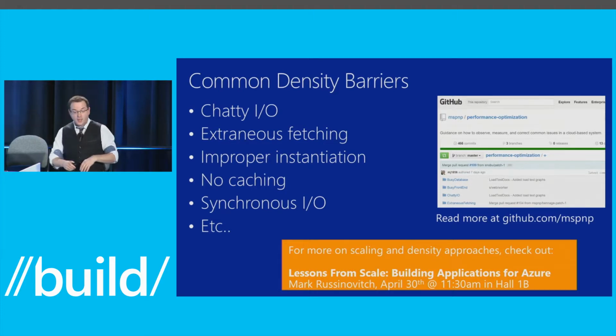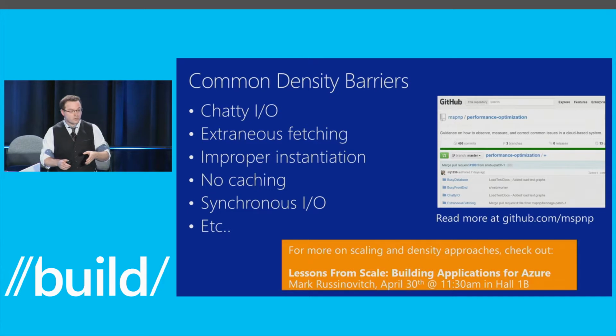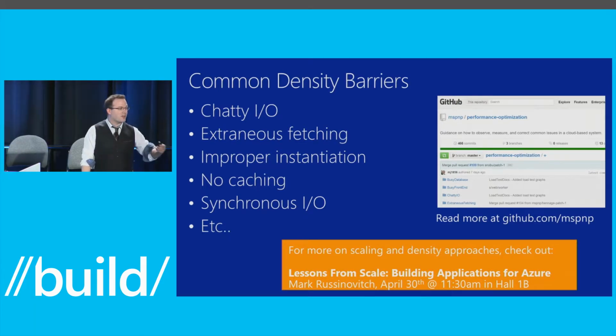It's up on GitHub. And if you want a lot more detail on these, Mark Russinovich is doing a talk tomorrow at 11:30 a.m. at Hall 1B, going through 8 or 9 of these in a lot more detail. And I don't want to steal his thunder, because then you get mad at me. So we'll just move on and talk about how we add more capacity.